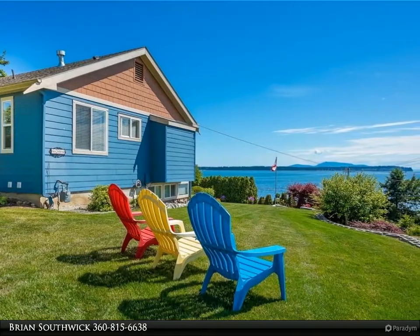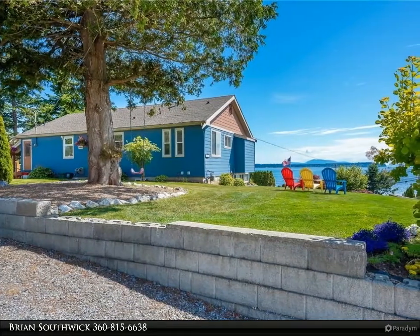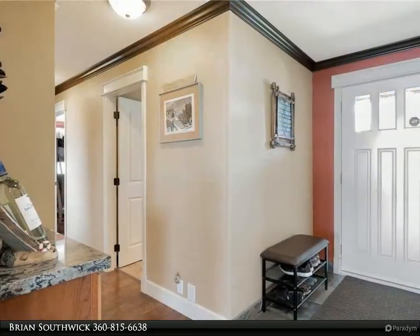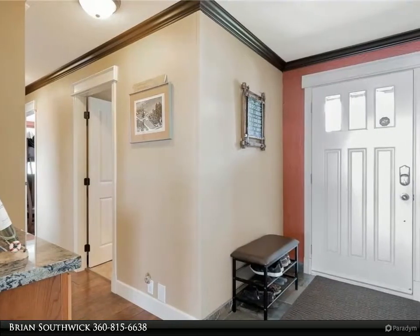Features 2 bedrooms, office, den, great room, kitchen, utility room, wall of windows and access to 600 square feet deck area with natural gas fireplace. 650 square feet bedroom suite at the garden level includes kitchen, laundry and 3/4 bath.